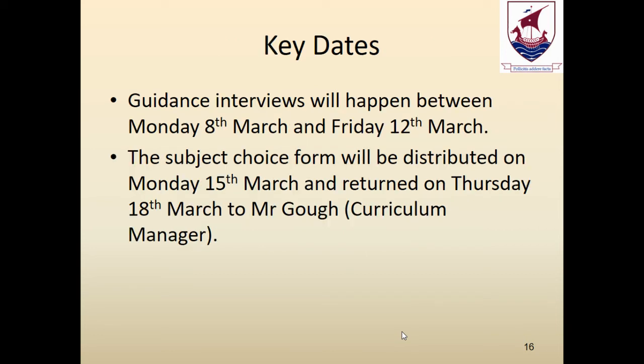Key dates. The guidance interviews will take place between Monday the 8th of March and Friday the 12th of March. These are hoped to be physical, face-to-face, but if not, we have a contingency plan in place that they will go remotely, those interviews. The subject choice form will be redistributed on Monday the 15th of March and returned on Thursday the 18th of March to Mr. Goff, our curriculum manager.